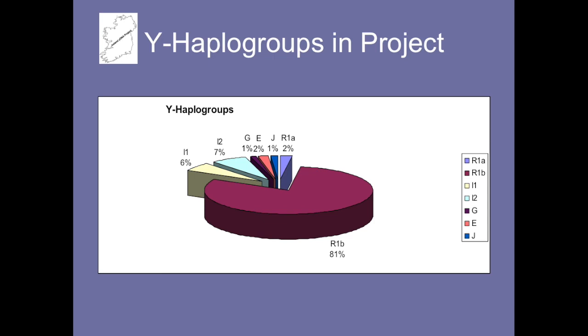Now, in the project, this is reflected. Over the years, we've consistently had about 80 or 81% R1B in the project. We've had a smaller percentage of I1, 6% approximately, and I2, 7%. And then smaller percentages again of the other haplogroups that occur in the project. For example, R1A is 2%, and G is 1%, E 2%, and J 1%. Now I won't be talking about the smaller percentages over here in the talk. I'll be focusing mostly on R1B with some references to I1 and I2 as they're the next biggest haplogroups in the project.